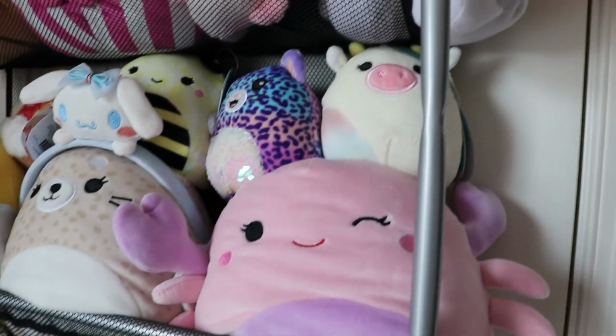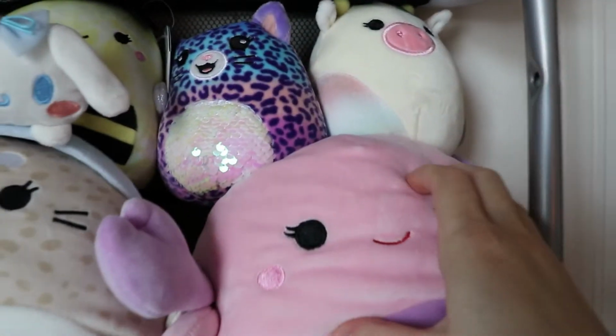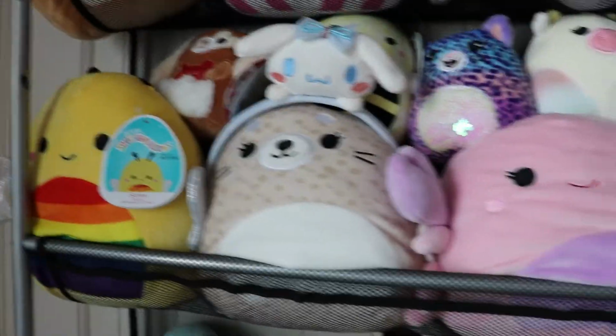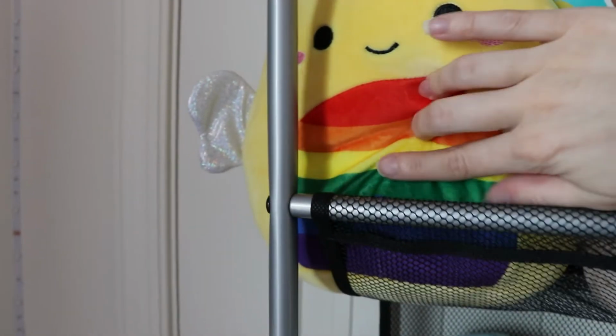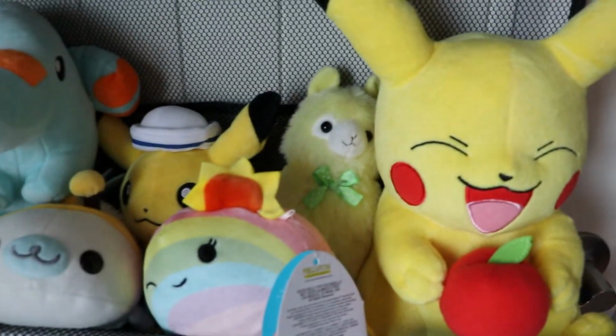And moving down, I have, of course, more Squishmallows. If you couldn't guess, I do like Squishmallows quite a bit. If you are a Squishmallow collector, let me know in the comments your favorite Squishmallow. I gotta say, I'm a big fan of Sunny the Bee. I love her little rainbow belly. She's so cute.